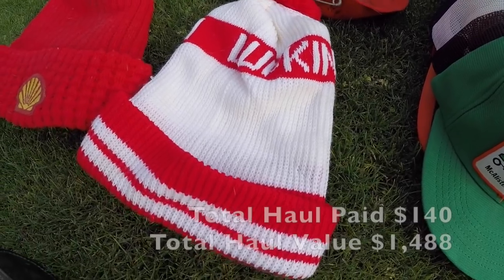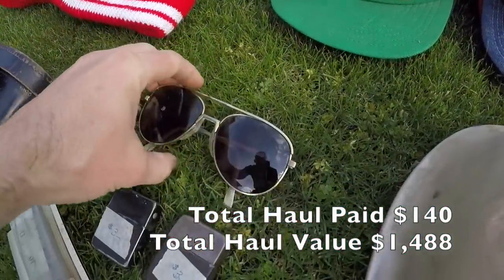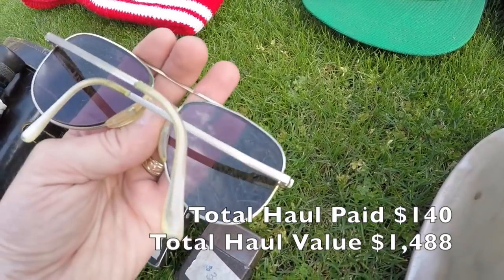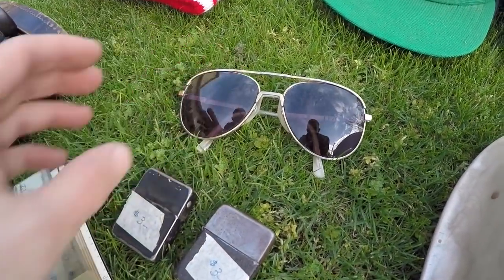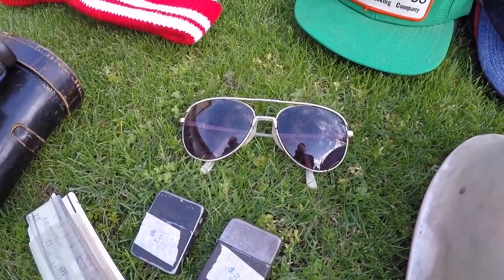Lufkin beanie hat and Shell beanie hat, which is really cool. These AO vintage glasses, I think they're prescription, but that doesn't matter. They'll still sell well.